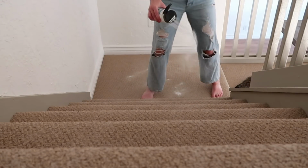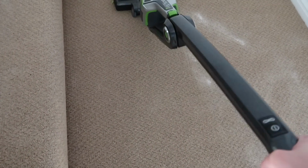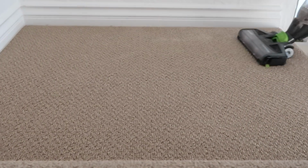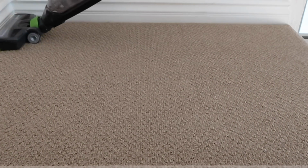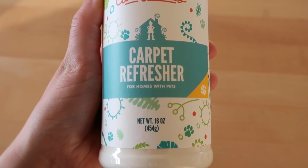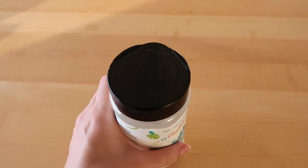make your house smell like you cleaned the entire thing. This is something I love to do before people come over. It just refreshes the space. It makes sure that there's no weird odors stuck in the carpet. This totally cleans it up, refreshes it, and makes my home smell amazing. So if you have carpet or even rugs and you have pets, you definitely need to try this.